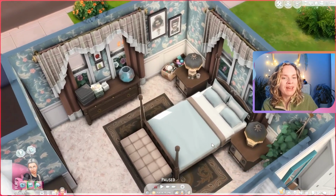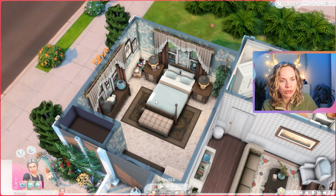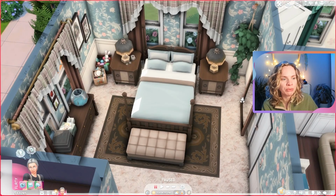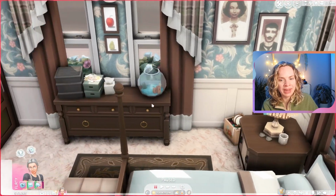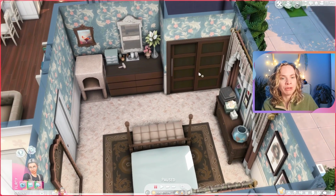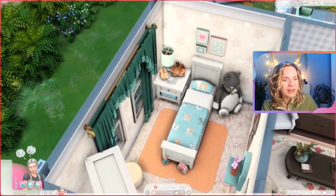Then over here we have Grandma's bedroom. Grandma's bedroom is quite spacious and I really like the vibes in here. It's very calming. I love all the darker woods combined with the blue and the green and the beige tones. I don't know, I think it turned out really, really nice. So we have some knitting baskets and stuff back here, and then just some additional storage over here with a fishbowl. Grandma has a built-in wardrobe as well as an additional dresser, and then just a cat tree obviously as well.